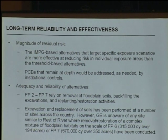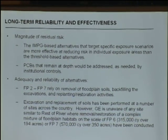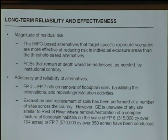Long-term reliability and effectiveness, I guess first considering the magnitude of residual risk. Unlike the sediment alternatives where we assembled some alternatives and ran the model to see where they were going to go, these were developed based on the IMPGs. So for those alternatives that Andy mentioned where we have done removal to achieve 10 to the minus 4 or 10 to the minus 5th, you're going to have that level of reduction. And for those where we're actually targeting some IMPG range, they're more apt to provide reduction in residual risk than those that are just going for the concentrations like 50 and 25.